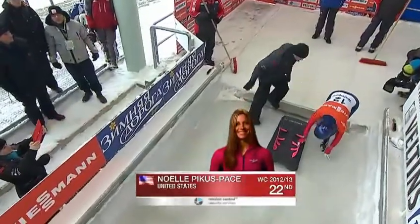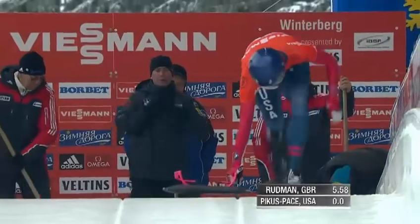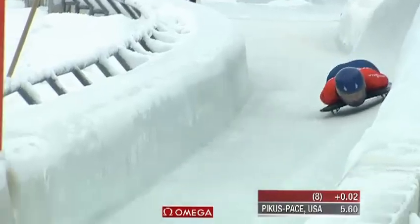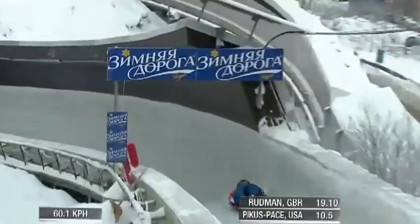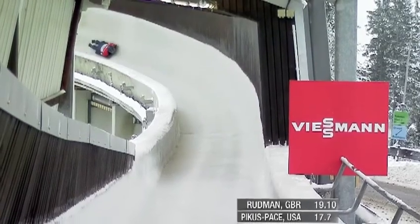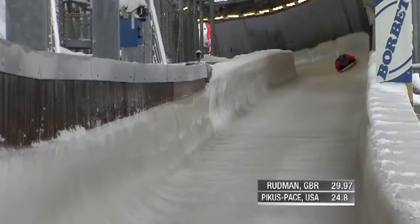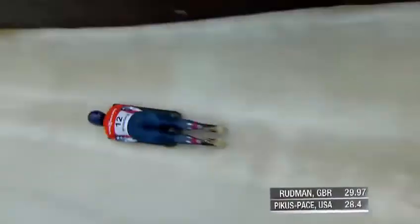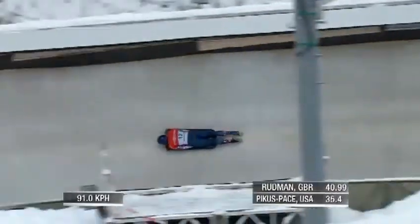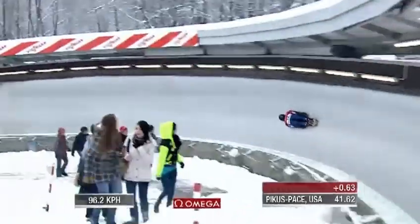Next up, Noelle Pikus Pace of the USA. In the last decade, 7 World Cup races of 10 have been won by either Germany, USA or Canada. Noelle won here back in 2004, and she's out as well. A start problem exactly the same as Katie Uhlaender. Well, her start is never the fastest part of her race. 5.60 doesn't reflect how quickly she could be going. And again, sideways, pinballing off the walls as she gets the bottleneck down into turn one. Look at that, 3 tenths behind. She will be the better part of a second adrift as she gets out of the crisis. Well, there's not going to be a second win in Winterberg for Noelle Pikus Pace. 91 kilometres an hour, 56.6 miles an hour out of the Kreisel. She's 6 tenths back.